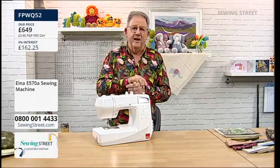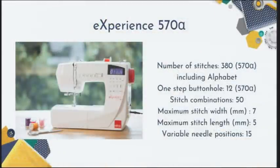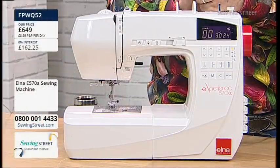We'll just go back to the other slides, and I'll tell you some more details about it. So you get 380 stitches, that includes your alphabet. Have we got the alphabet slide there? We've got 12 buttonholes, 50 stitch combinations, maximum stitch width is 7, maximum stitch length is 5, and you've got 15 different variable needle positions. Just a fantastic machine, £649.